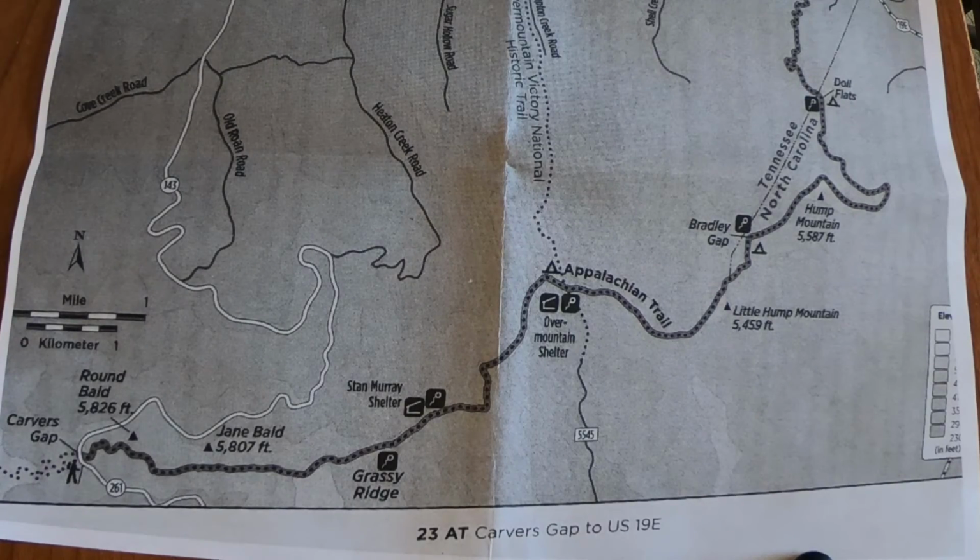Let's take a look at the map for my trip in Roan. This is taken from the book Backpacking North Carolina by Joe Miller. Shout out to Joe for a great and informative book.